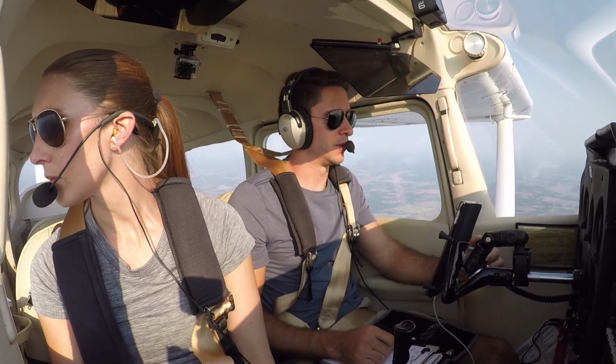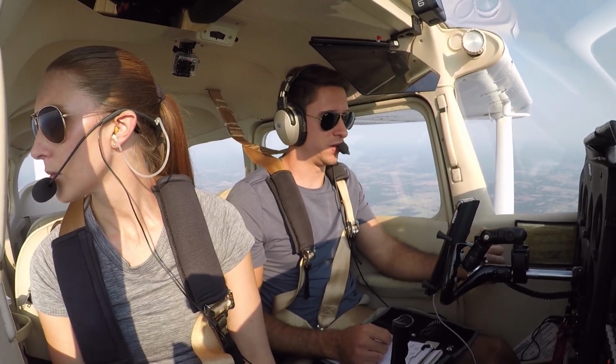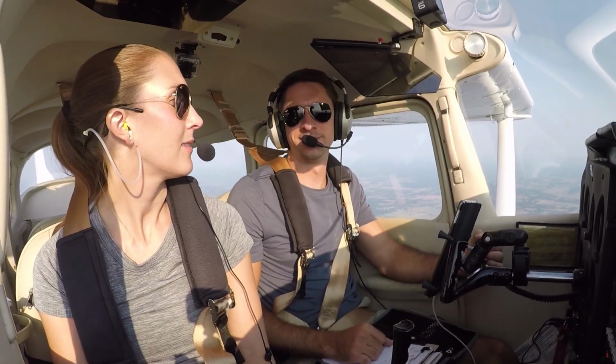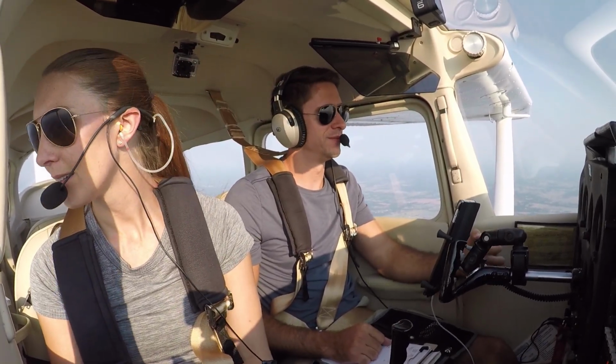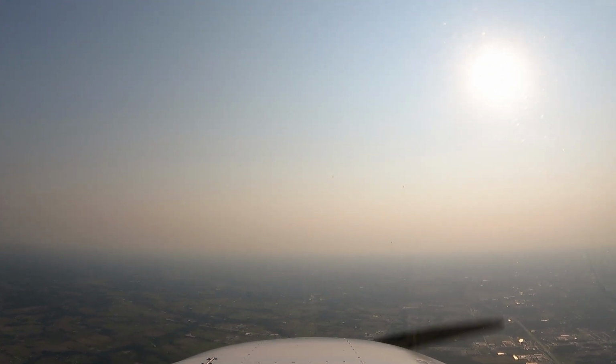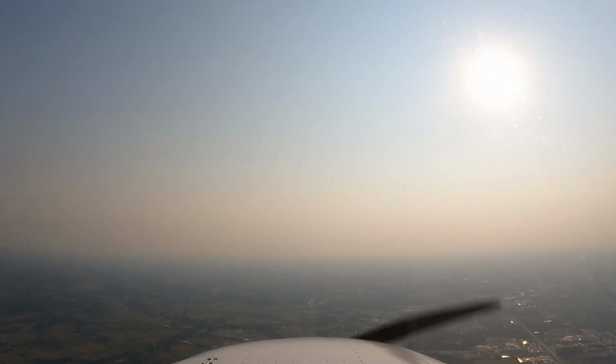All right. I was hedging my bets. I was wondering if they'd just hand us to Tulsa. But no, it makes sense they'd do Fort Worth Center, because there's a pretty big gap.